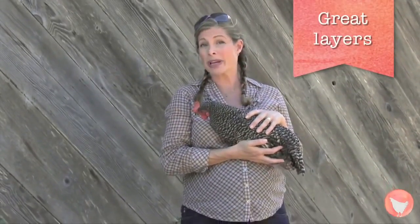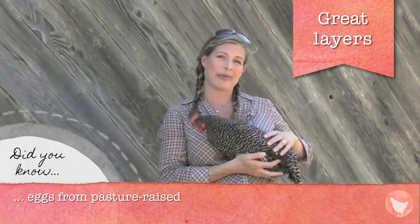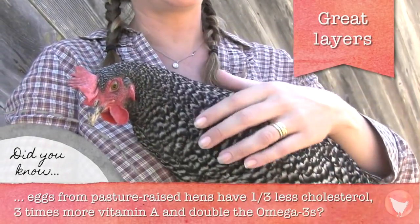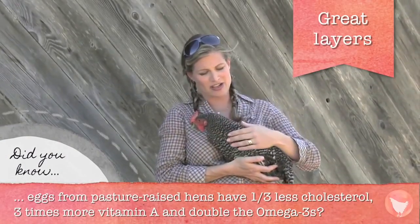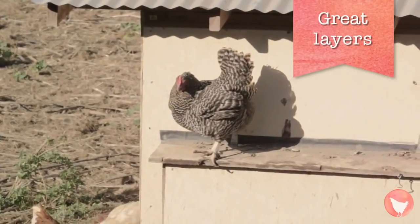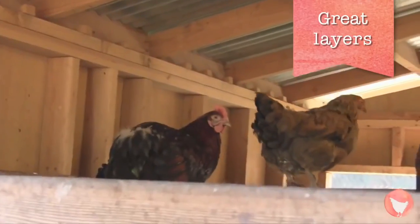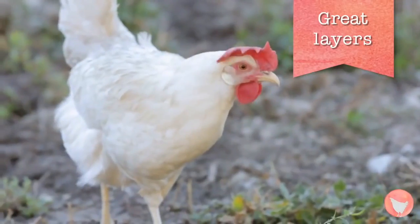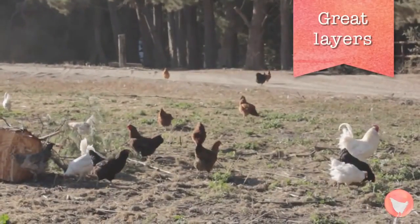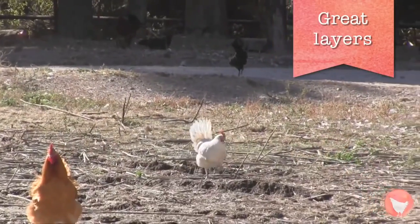The first group is great layers. The number one reason that people get backyard chickens is to get eggs. This is a barred rock. They lay about 150 eggs per year, and they're docile, so they make good pets, and they like to free range and can just kind of peck around without ruining too much of your garden. Also in this category of exceptional layers, we have the Rhode Island Reds, Australorps, Sex Links, and Leghorns. Leghorns are as common as the day is long, and those are the ones that you'll actually see in the small crates, so set them free.